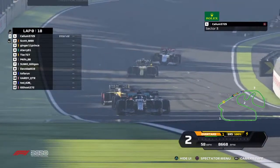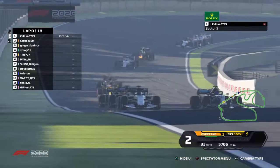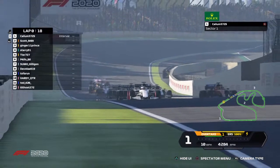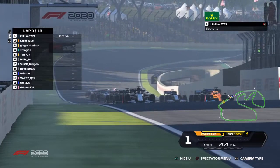And it looks like Callum is rounding himself off. We've also got a bit of a gap back to the racing points further back, so as soon as they're lined up on the grid, we'll be underway and ready to go with the racing then.